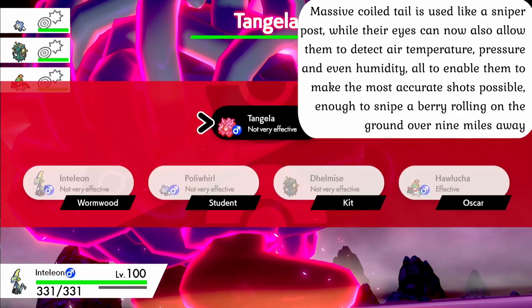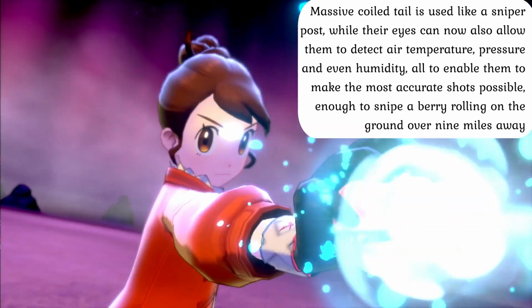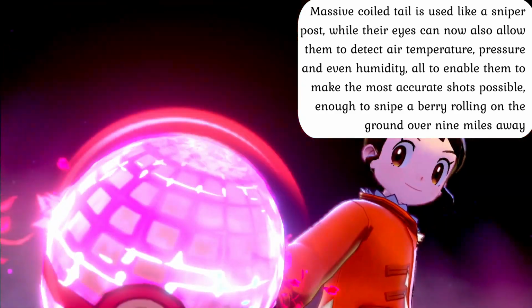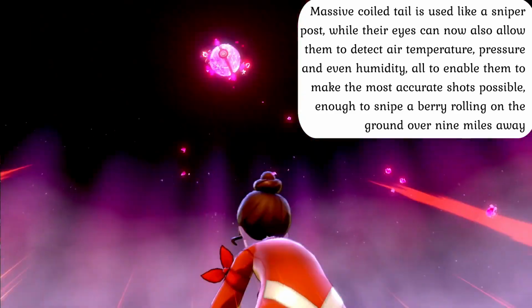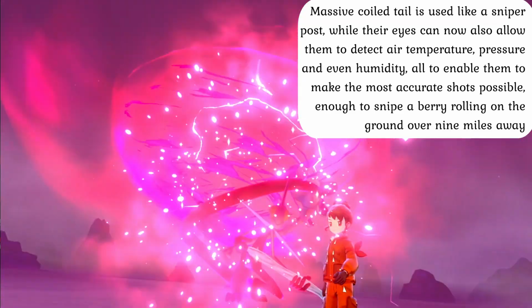Lastly, it is noted that Inteleon is one of only a select number of Pokemon known to be capable of undergoing the process of Gigantamaxing, with specific members of the species taking on a unique form when they are Dynamaxed in battle. In this state, the tail of these creatures grows to an immensely long size, over 130 feet, and they're able to fully control it to the point of being able to stretch it out and hold it straight like a pillar, enabling them to move their entire form vertically and use part of their coiled tail as a place to rest, like a makeshift sniper lookout.